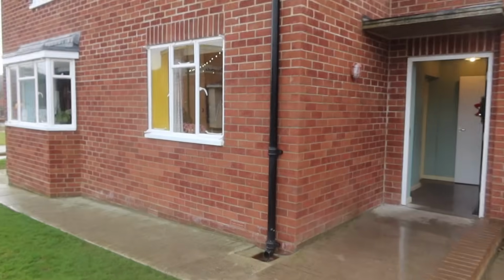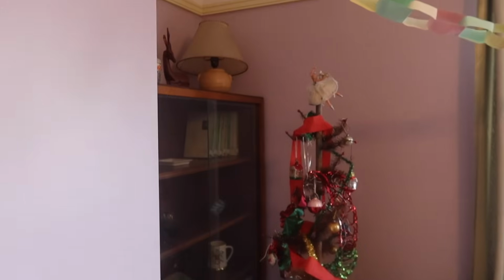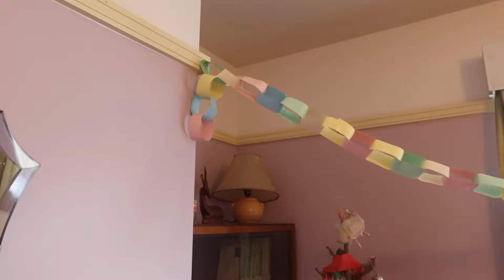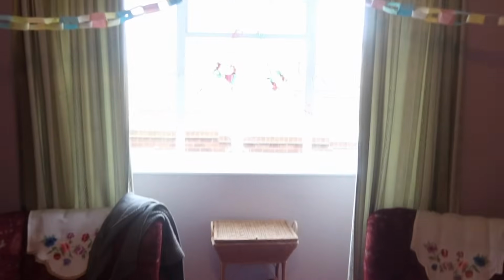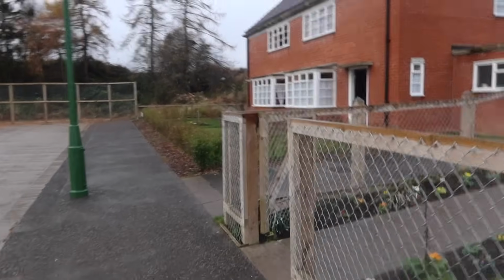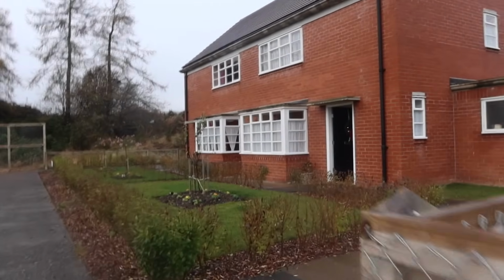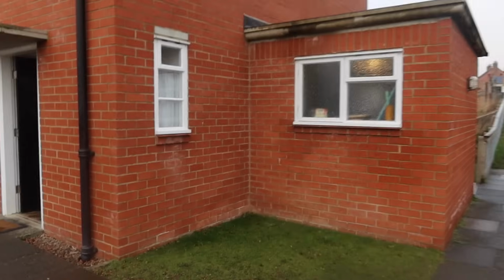Inside the first house were pastel coloured paper chains and a rather skinny looking Christmas tree. This house had my favourite decorations of the whole museum, I think.